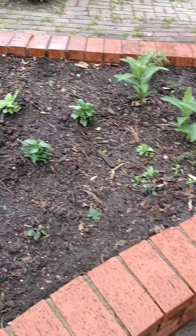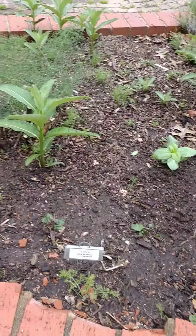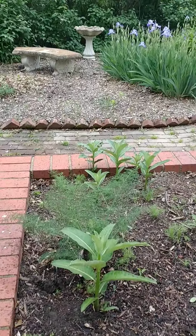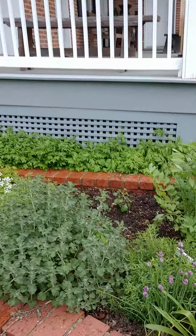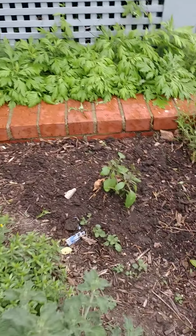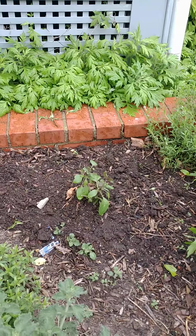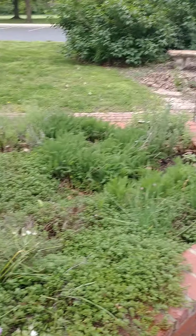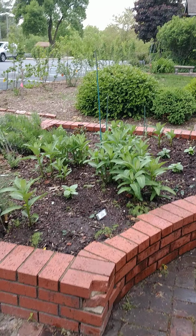And this is the best bumblebee provider. Chamomile popping up all over. Looks a little rough now, but I'll do a show and tell later. Here's the African blue that I trimmed off. I'll show you that later this year, and you'll see how big it gets and how much the bumblebees love it. So, folks, that's it for the garden.